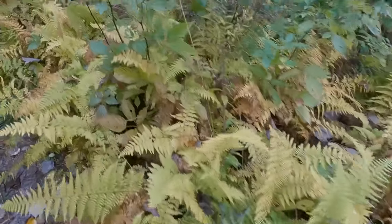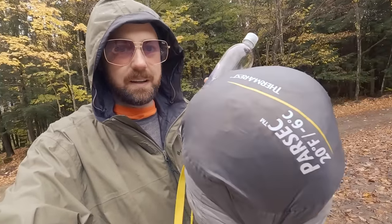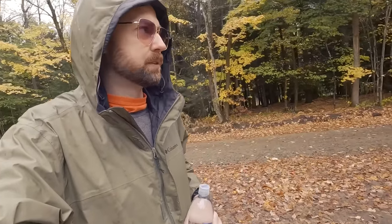Okay, we made it back to Sean's car and he's got the wood. I still have my sleeping bag and I grabbed some extra water. And now we're going back. We're very alone out here. We've seen a couple cars go down the forest road, but nothing. Not too bad.